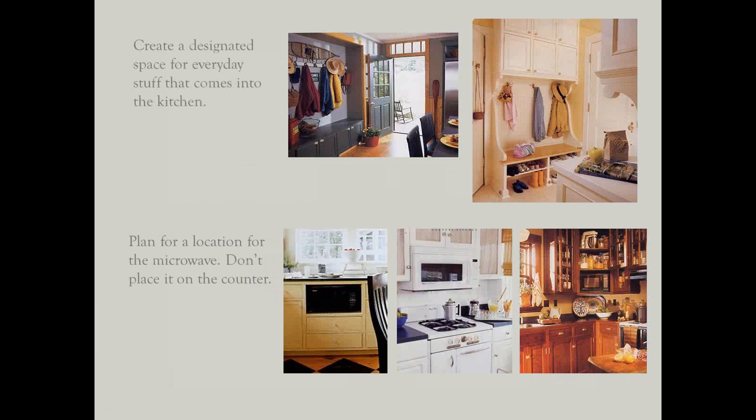Now here's some examples from magazines. You have people coming and going through your kitchen. So have a designated space, some hooks and a bench, so you're keeping that clutter and that stuff out of your kitchen area. So it can be real simple.